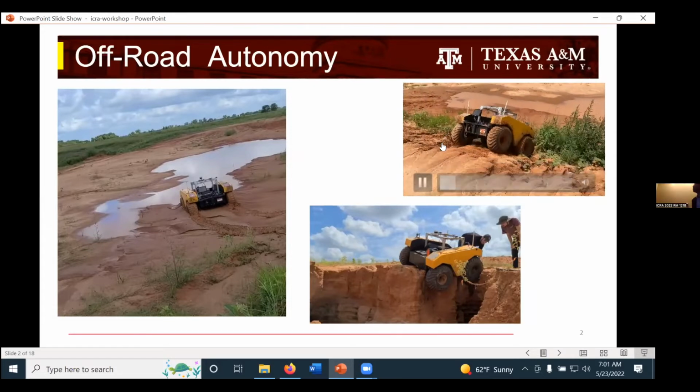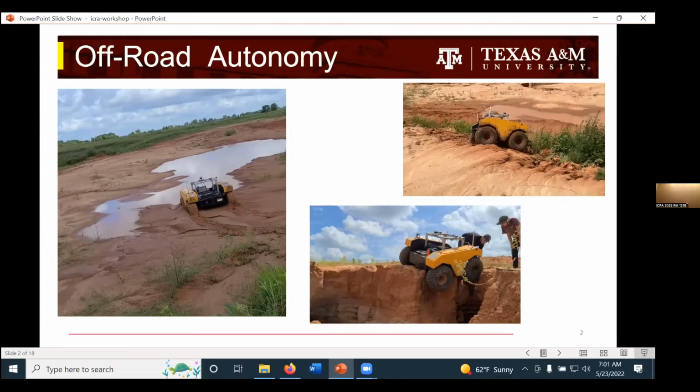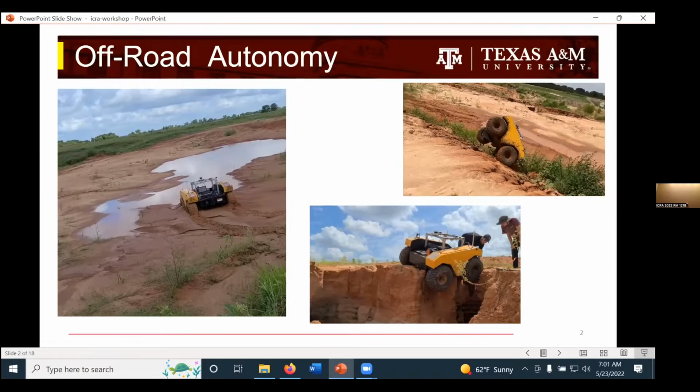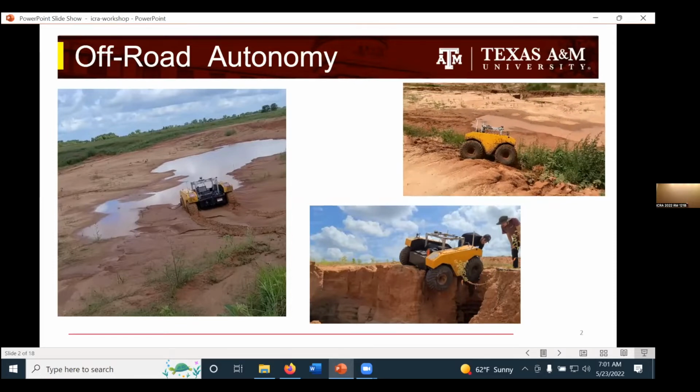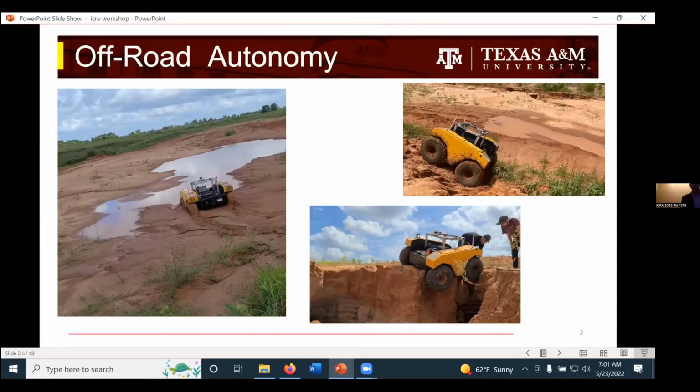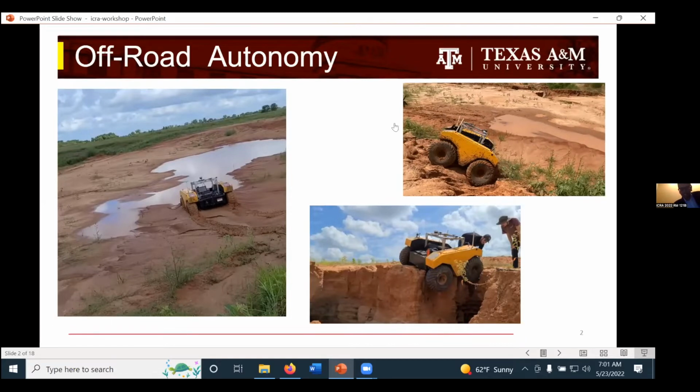So this is again trying to climb that hill, right? Again, autonomously. Oops, and then we took over. So it was going to flip over, right? Again, dynamics are very, very important.